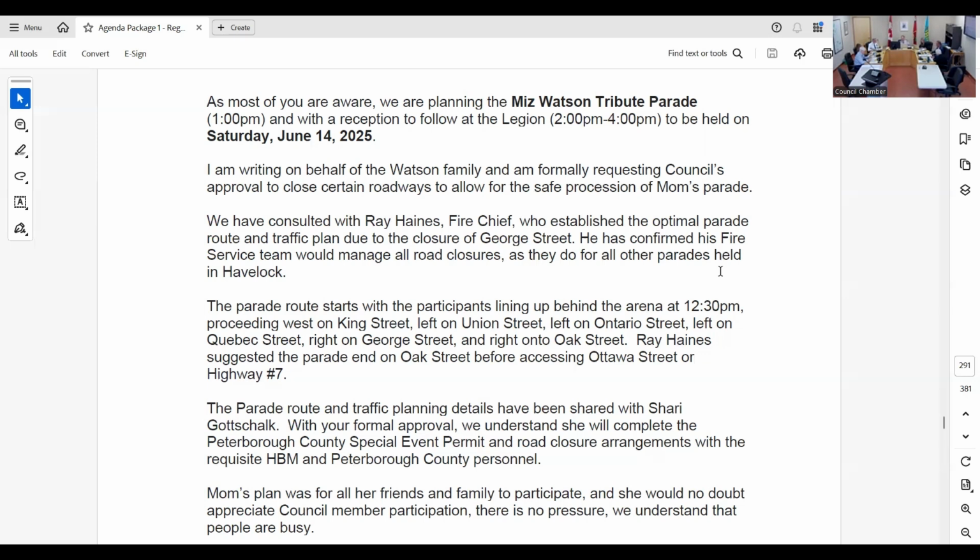Moved by Councillor Flagler. Through you, Mayor Martin, in the letter it does indicate that council member participation is requested, but it's not mandatory. Okay, so we'll do our best. Who moved that? Art did, and Bev seconded. All in favor? And that's carried.